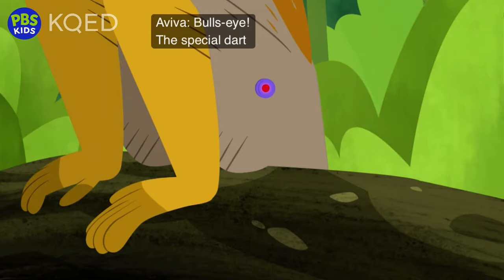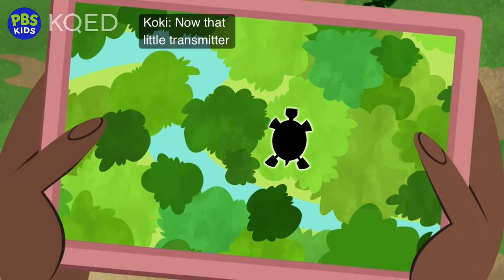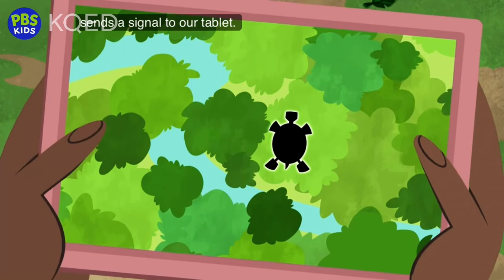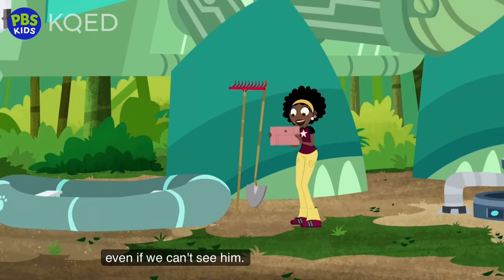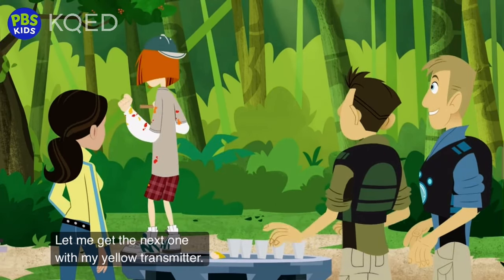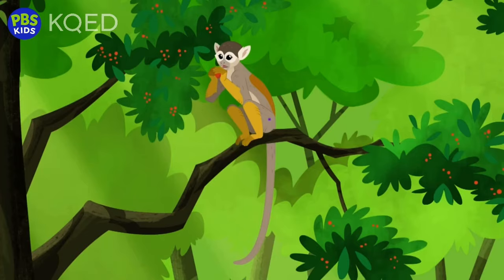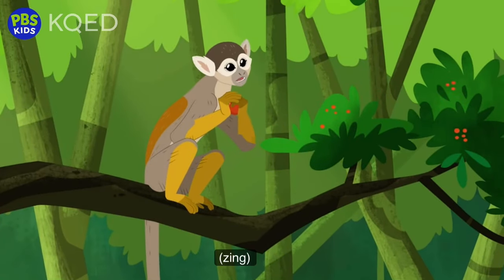Bullseye! The special dart sticks harmlessly to the monkey's fur. Now that little transmitter sends a signal to our tablet, and we can see his movements on the map, even if we can't see him. Awesome! Let me get the next one with my yellow transmitter. That one. Uh-oh.